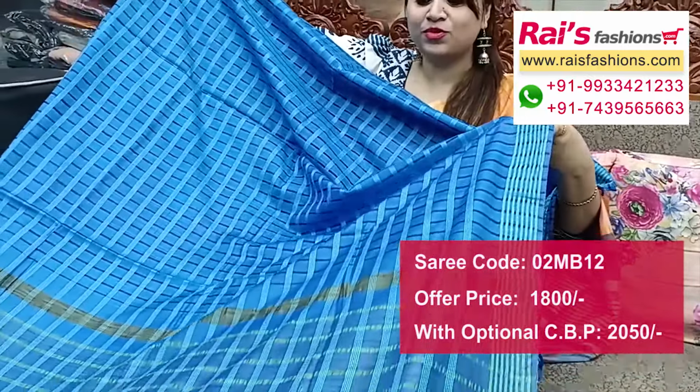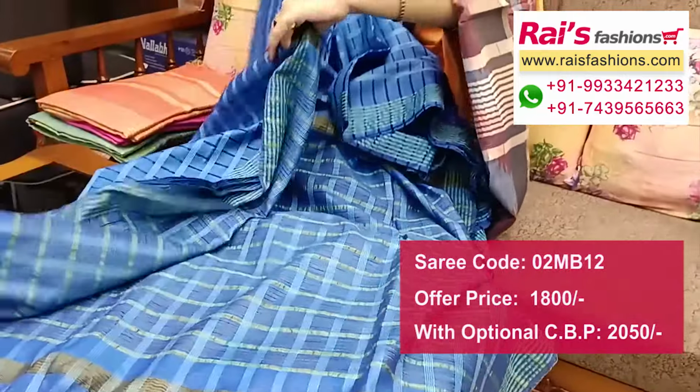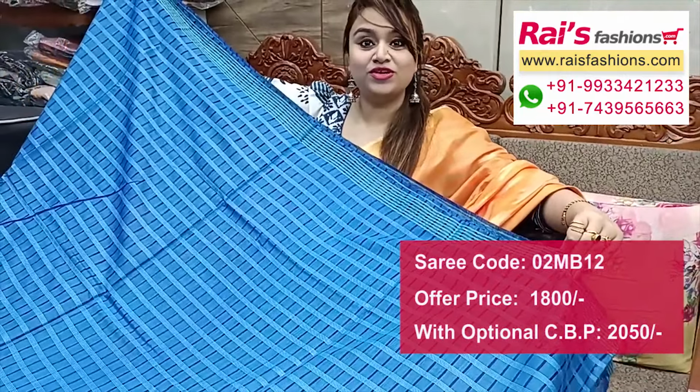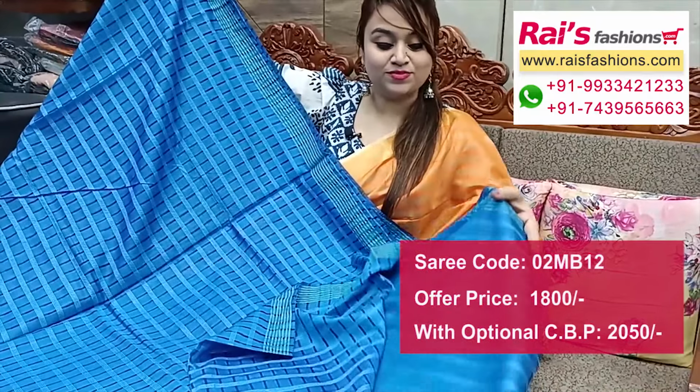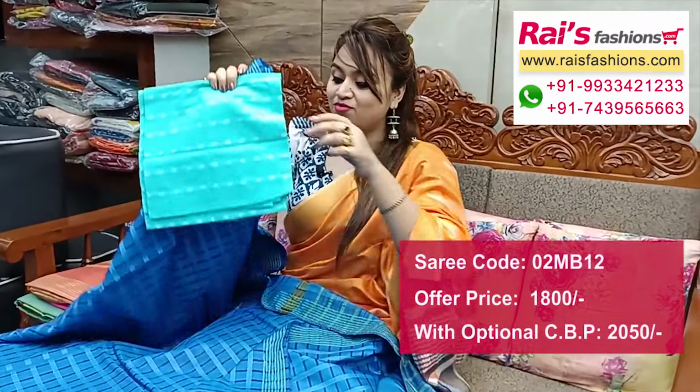Border portions, stripes border, and pallu portions highlighted checks pattern design, handloom, soft silk material, very smart, trendy looks, all over fine weaving, checks design, running blouse piece, stripes work. And we suggest this cotton fabric, fully weaving design work, contrast blouse piece with this sari for your bright looks.